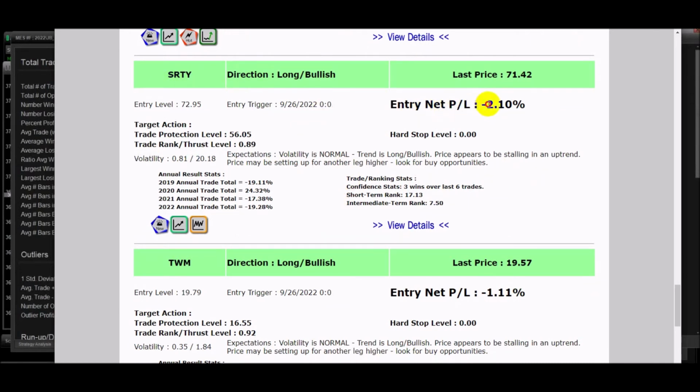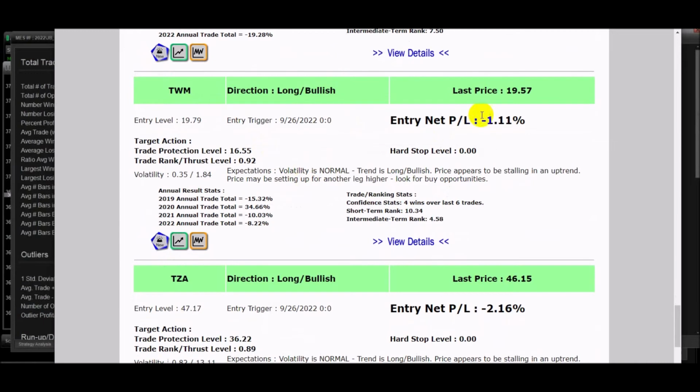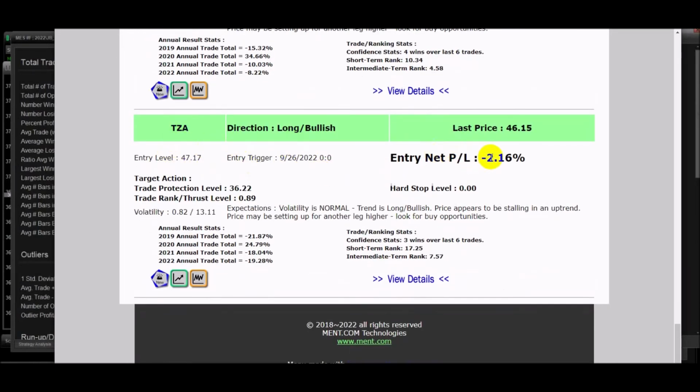SRTY is minus 2%. It's been in place for about 3 days. It looks like it might be strengthening a bit. Ranking is still holding up okay. Thrust rank level is positive, so we'll see what happens here. TWM is minus 1.1%. Thrust level is positive, still holding it, only 3 days old. TZA is minus 2%. So like I said, these are still very good trades.